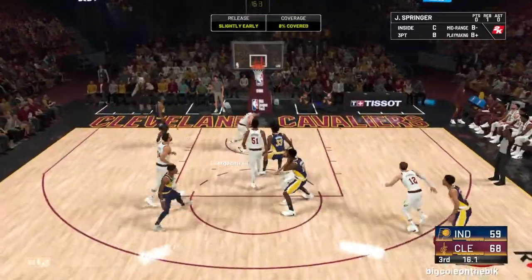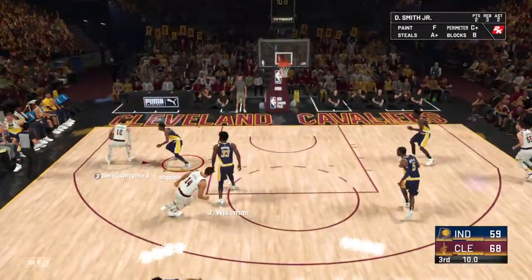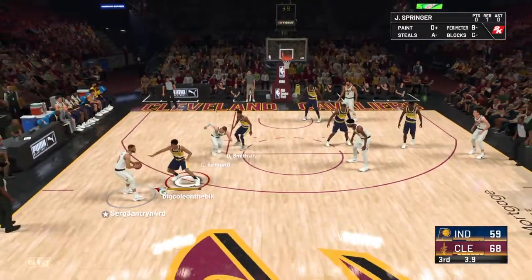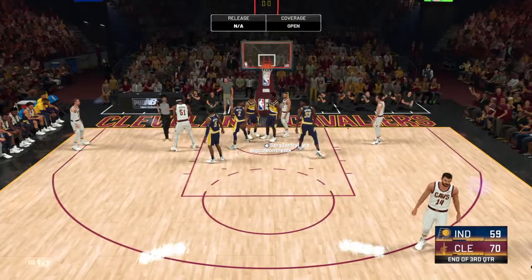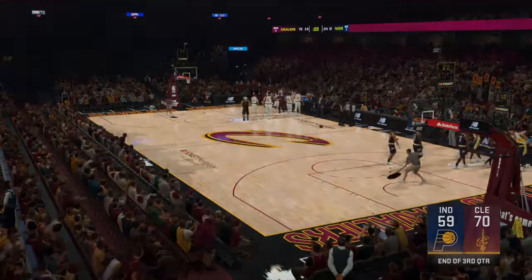Here's Springer. I'm trading you, Springer. Here's Kennard. All right, everybody calm down. Here's Curry. Oh, and the buzzer beat is good. One eye on the rim, one eye on the clock. Nice job. And so it's the Cleveland Cavaliers holding on to an 11-point cushion as we get ready to take a break.